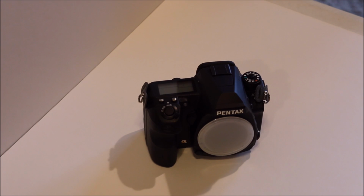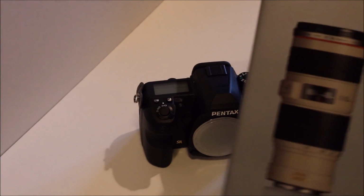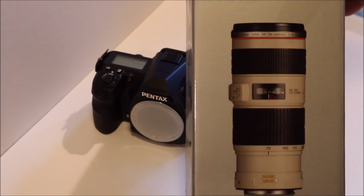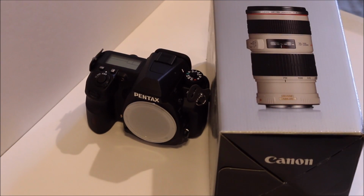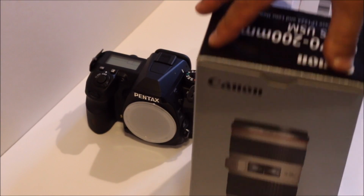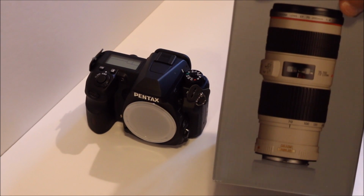What do I got in the pipeline? Well, one other thing that I'm planning a video on. You know, I only do videos on stuff that I'm excited about. That's why sometimes I don't do videos. So we have this lens here, which is in the box ready for the chopping block also. I don't know if you can see that. Yeah, there you go. So that's a Canon 70-200 f4 L IS. One of the sharpest lenses that there is by anybody. Fantastic. And guess what I'm replacing that with? I am replacing that with the HD Pentax 55-300 WR.